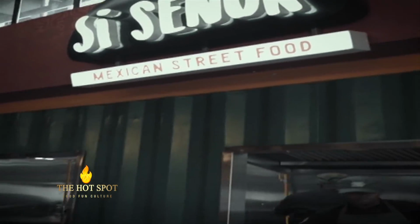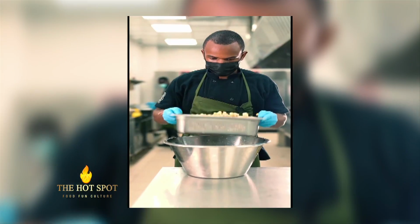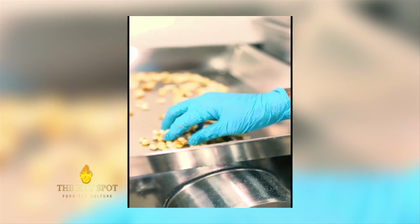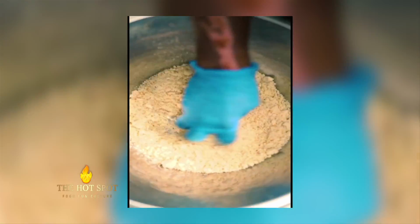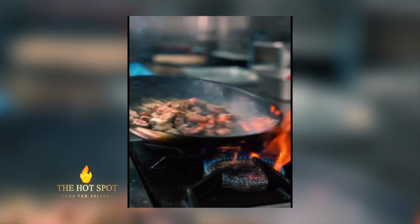The main focus here is tacos, okay? And to make a good taco, you have to have a good tortilla. And to make a good tortilla, you have to do something called nixtamalization to your corn or your maize, okay? And that's a process which allows us to give us a good paste for the production of the tortilla itself, okay?